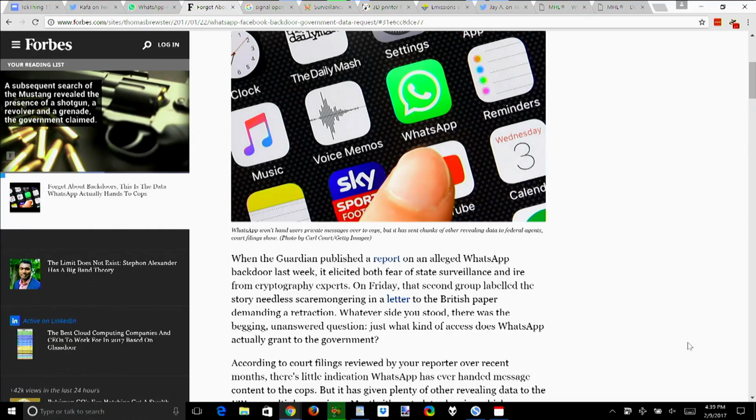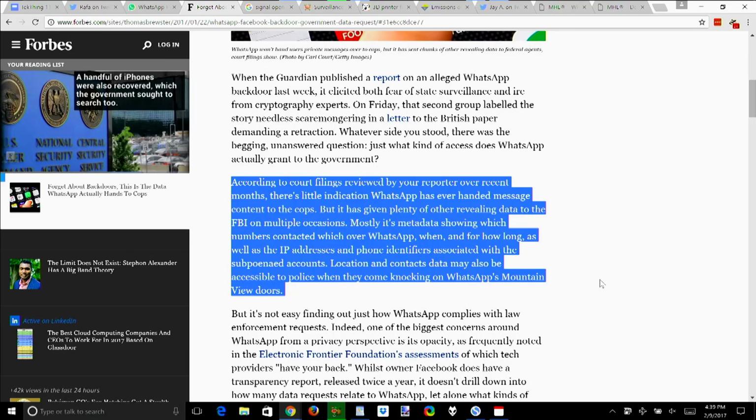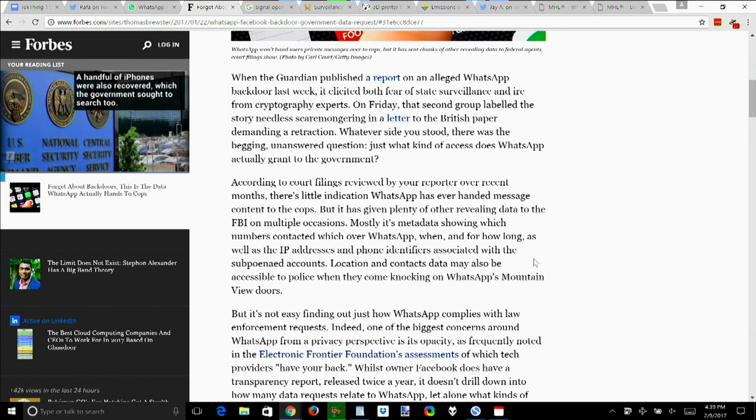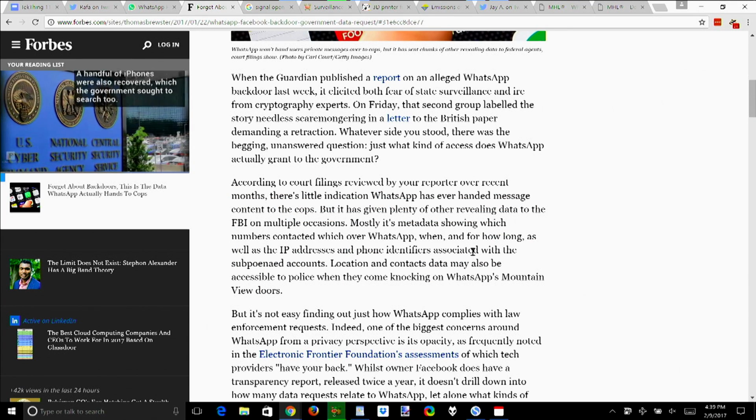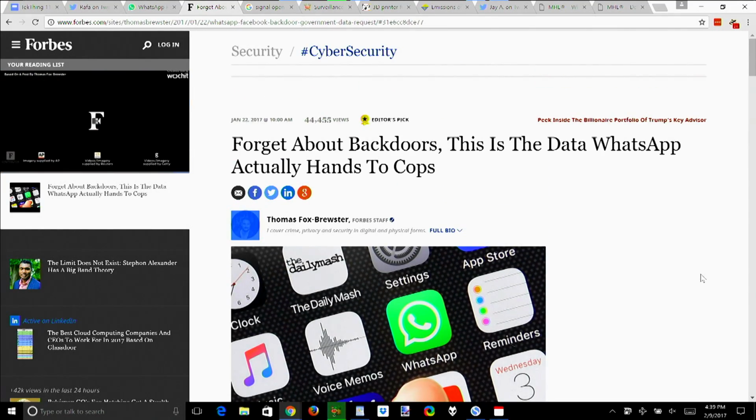But your messages aren't the only thing you might want to hide. As the Forbes article notes, WhatsApp has given plenty of other revealing data to the FBI on multiple occasions. Mostly it's metadata showing which numbers contacted which over WhatsApp, when and for how long, as well as the IP addresses and phone identifiers associated with the subpoenaed accounts. Location and contacts data may also be accessible to police when they come knocking on WhatsApp's Mountain View doors. I love how they say that.